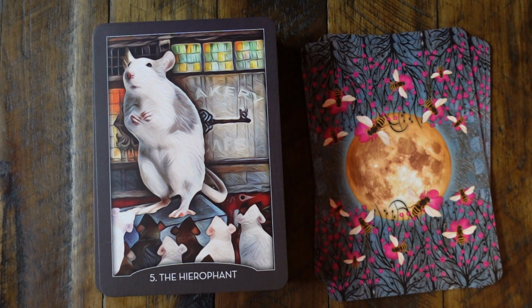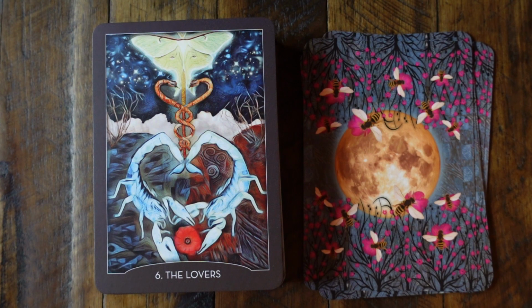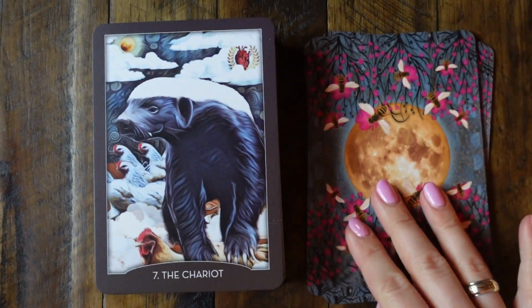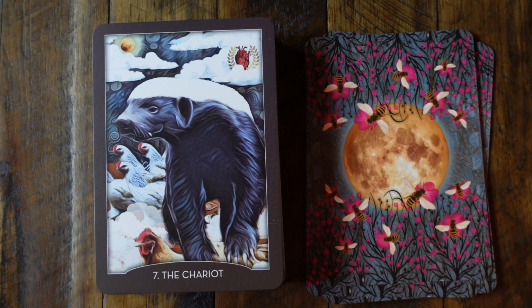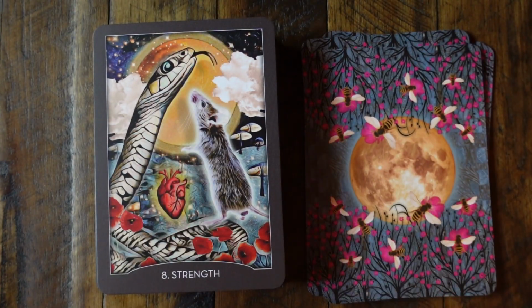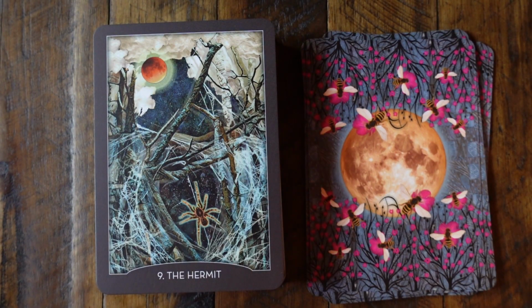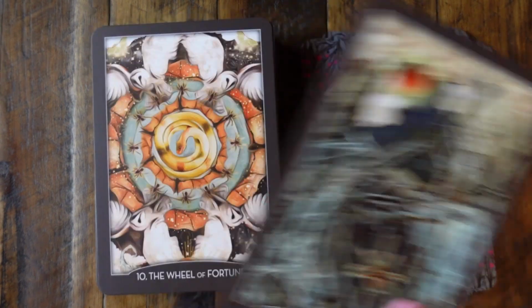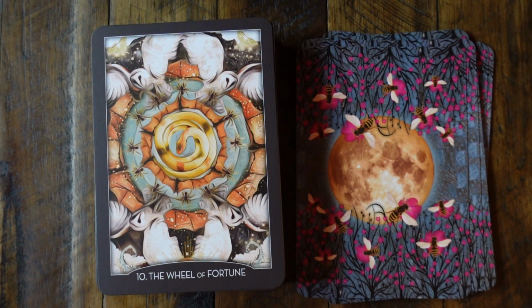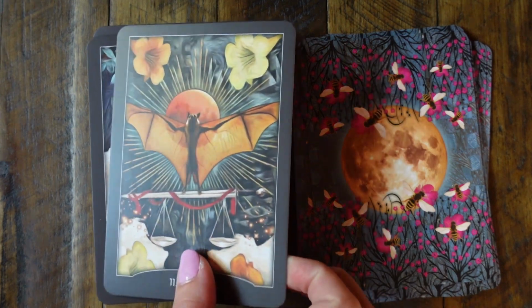The Hierophant, a mouse. Ooh. The Lovers. The Chariot. That's Susie. Susie Skunk. Strength. Wow. It's a little mouse standing up to a snake. That's interesting. The Hermit. So cool. Wheel of Fortune. Justice. We have another bat. I love the animals that are showing.